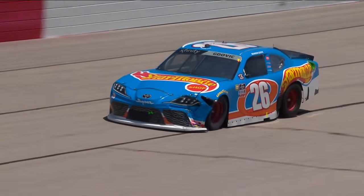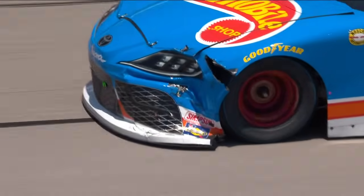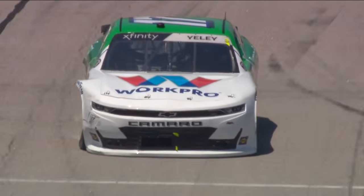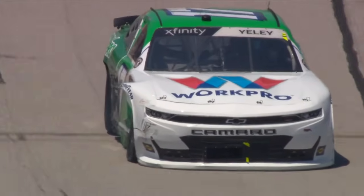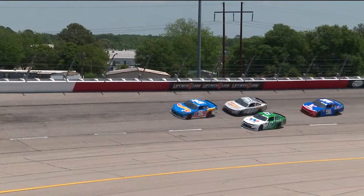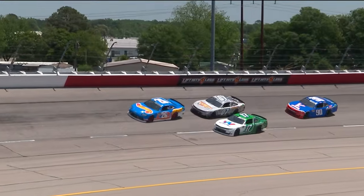A record 12 cautions in the Camping World Truck Series last night, and we hope to keep it cleaner than that. And now we know there will be at least 4 cautions. We got the competition caution, the stage ends, and one early on. Let's see what happened here. Yeley in the 17 down on the inside.